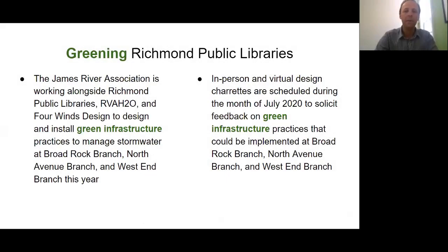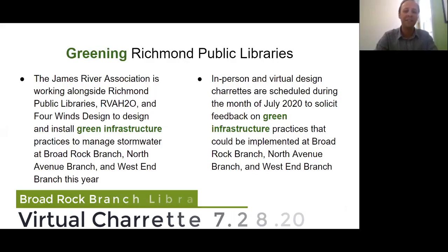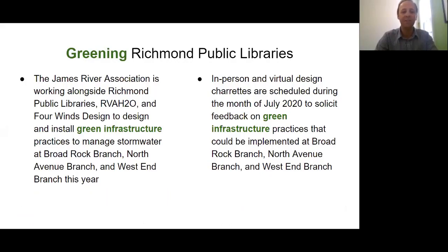A little bit about the Greening Richmond Public Libraries initiative. So the James River Association is working alongside Richmond Public Libraries, RVH2O, and Four Winds Design to design and install green infrastructure practices to manage stormwater at Broad Rock Branch, North Avenue Branch, and West End Branch this year. In-person and virtual design charrettes are scheduled during the month of July 2020 to solicit feedback on green infrastructure practices that could be implemented at those branches.